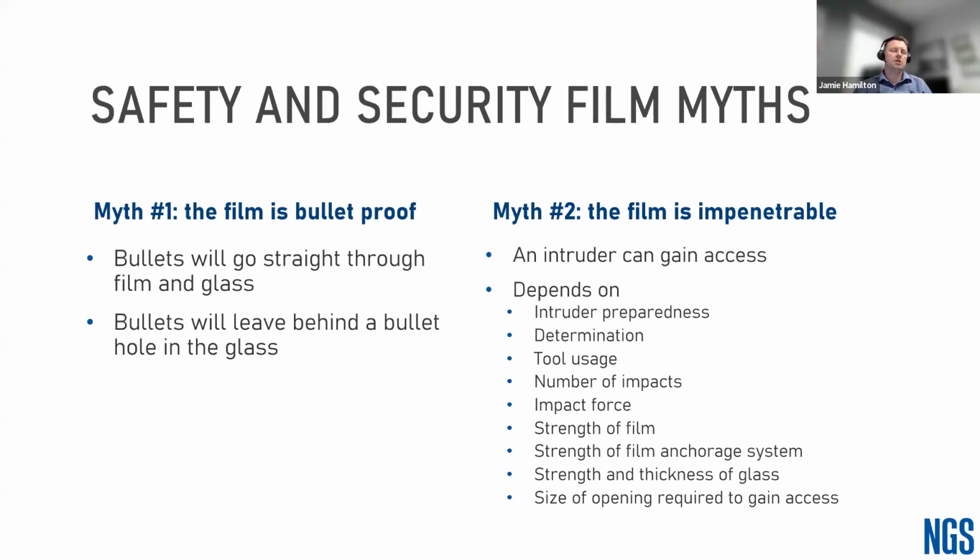None of the major window film manufacturers, whether it's 3M, Eastman Chemicals, SolarGuard, or Madico, present any of their products as having any kind of ballistic quality at all. In fact, the governing organization for the window film industry, the International Window Film Association, actually highlighted their concerns over any companies in the country who are presenting security window film as having any ballistic properties. So just be careful of that as you're seeing in your markets. There are some people who are presenting window film as having ballistic properties.